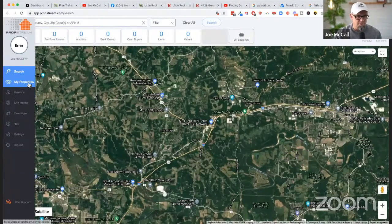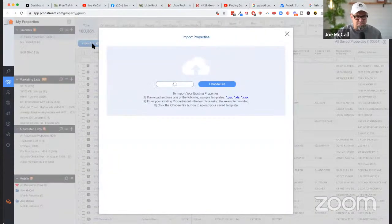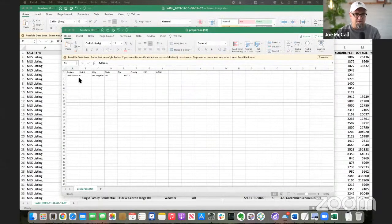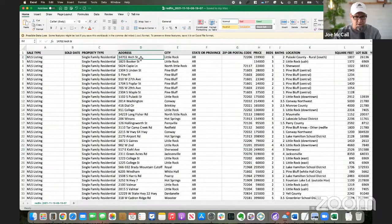This is Propstream. Now I'm going to go here to my properties. And as soon as it's done loading here, I'm going to import list. And I need to download their template. So I'm going to download their template, which is a blank CSV file. All right, let me just share my whole screen here. Hold on one second, because you've got to see, I'm flipping through windows here. Let me do not disturb, so no notifications. Okay, so I'm going to do a new share, entire desktop. Okay, so this is the blank template here. All right, and you can see this is the stuff I need to bring in. So I'm going to go here to address, city, state, zip, and I'm just going to scroll down here.